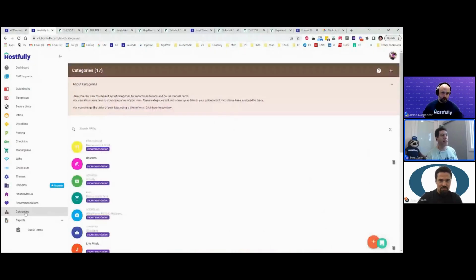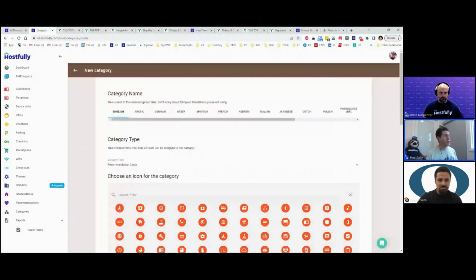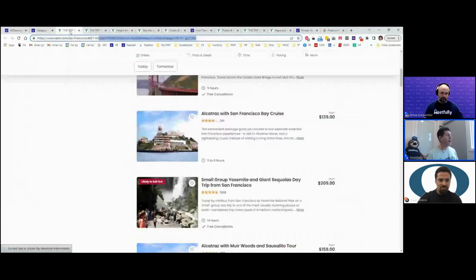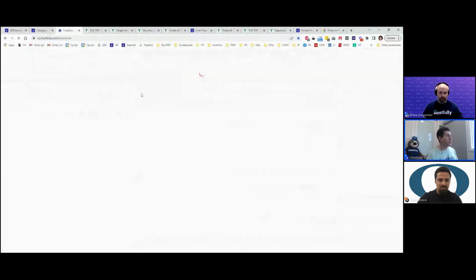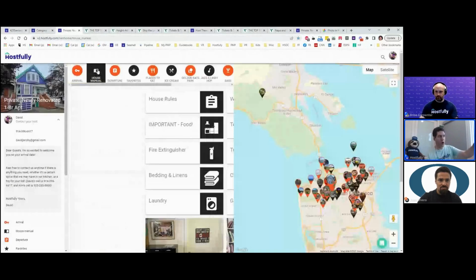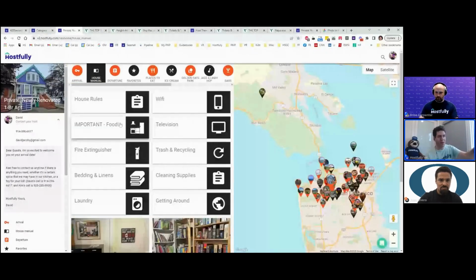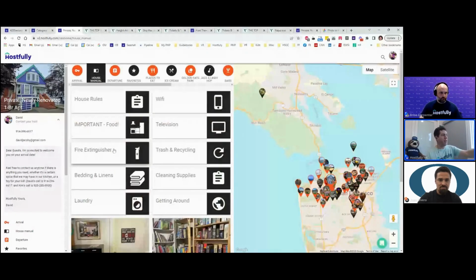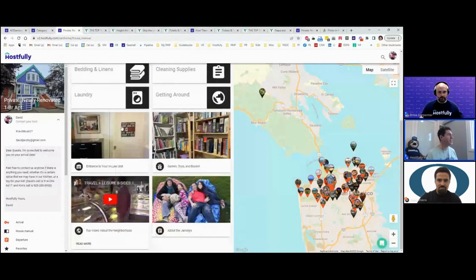So you can create a new category, put in the category name, and choose whether it's going to be a recommendation category or a house manual category. You can have multiple house manual categories if you want, and these cards are different from recommendation cards. They don't appear on the map, and you can have video cards like that. We've seen multiple house manual categories, one maybe with information about the house, and another with to-do or how-to videos, a whole bunch of videos, and it looks really nice.